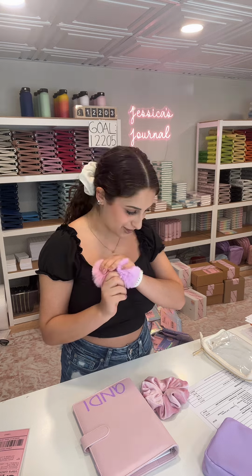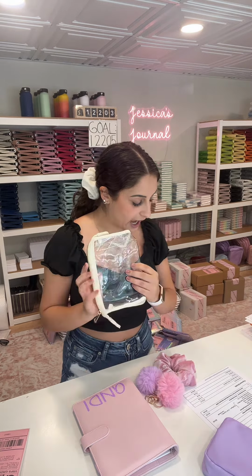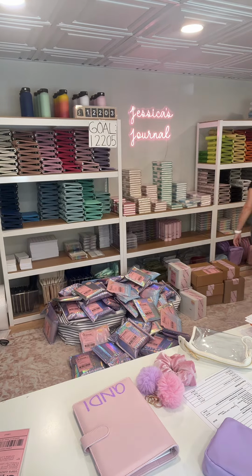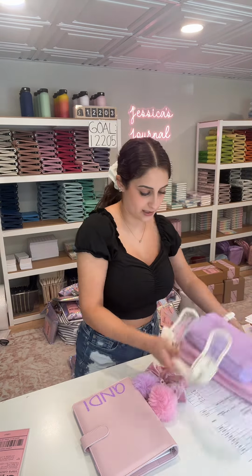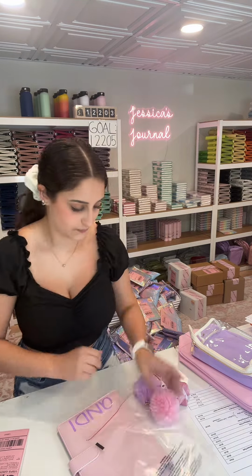Okay, so lavender and bubblegum ice regular pom-pom, the blush extra large velvet scrunchie, the ivory clear pouch, and then I need a bubblegum extra large pouch as well. So this is a very pink order, and pink and purple, and I'm actually loving it so much because I love pink and purple. They're both so gorgeous. Pink and purple vibes. So cute.